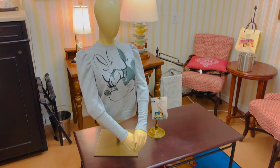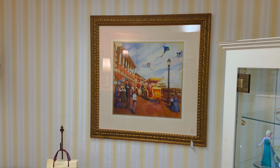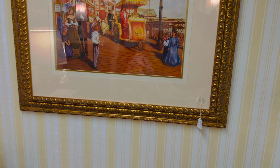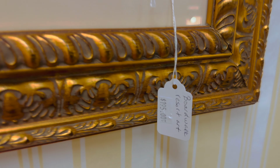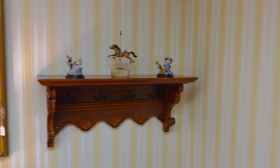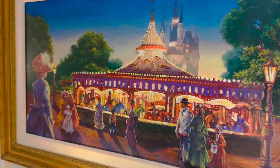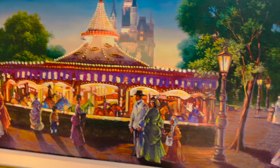Little setup is. Oh, I love the little print there. How much are they asking for that? $195. I guess it's not too bad. Oh, that's from Grand Floridian. Is it? These pictures. Oh, right, look at this one. That's in Grand Floridian. That is awesome. Love that.